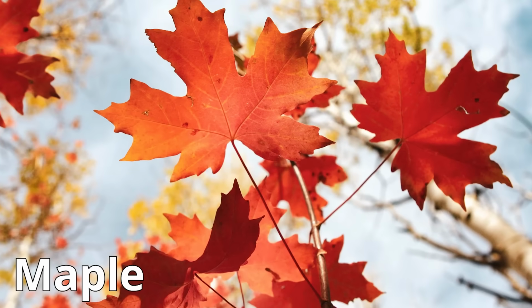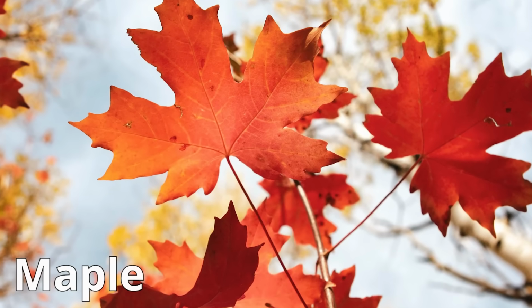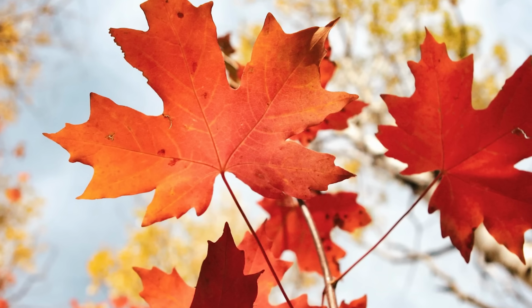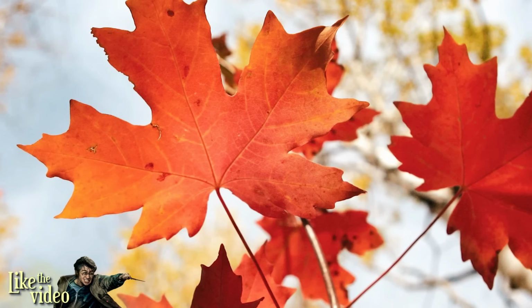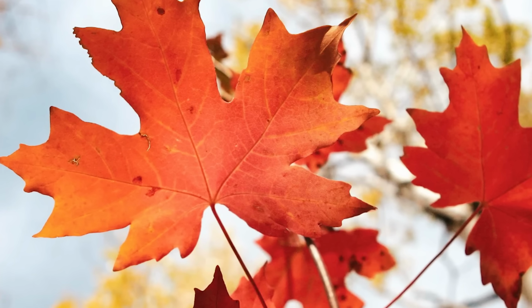Maple. Maples fall into the genus Acer, a family of trees and shrubs of which there are approximately 132 species. Most of these species are native to Asia, with a number also appearing in Europe, Northern Africa, and North America. Ollivander had this to say of maple.